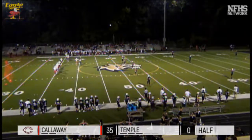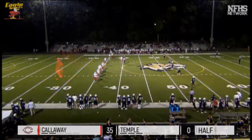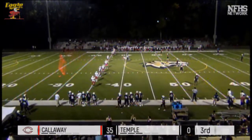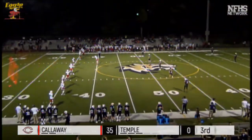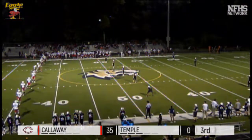All right, welcome back, everybody. Live here at Temple High School. Callaway on top 35-0 as we start the third quarter. Callaway is going to kick off to Temple. Callaway's going to be kicking left to right. Hunter Williamson's done a pretty good job tonight with the touchbacks. Able to force Temple to start most of the time on their 20-yard line.